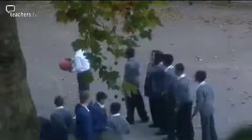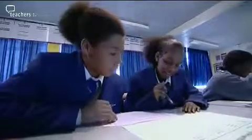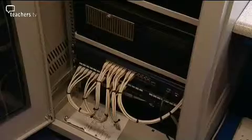Now we do have a secure environment here where we can work with the children, where the children can relax, they can feel comfortable. They can have some expectation that their property and so on is going to be cared for, secure, and that they're not going to be bullied or intimidated. The system automatically deletes footage after 2 days unless it needs to be archived for evidence. There's also no facility to network the data and view material remotely.